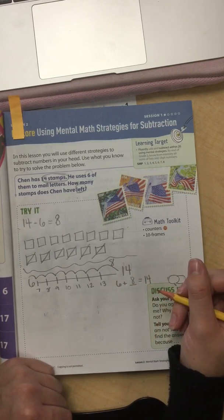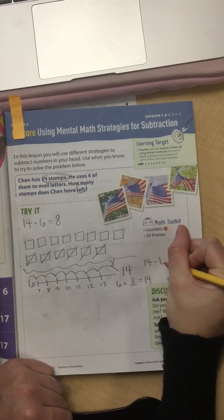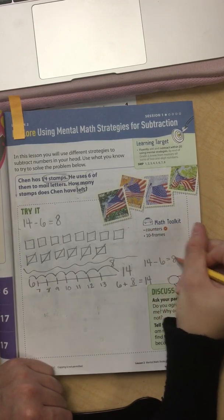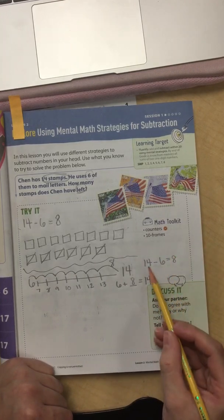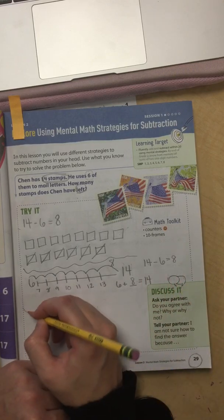Fact families, we use the same 3 numbers. So to check it, 14 minus 6 equals 8. It still works. I'm using the same 3 numbers. I have my 14, I have my 6, and I have my 8. These are called fact families.